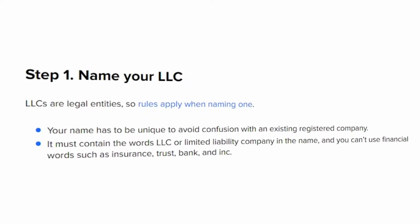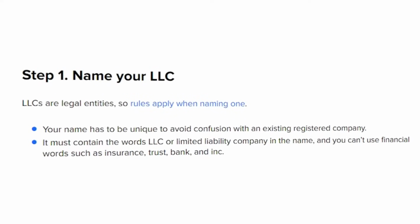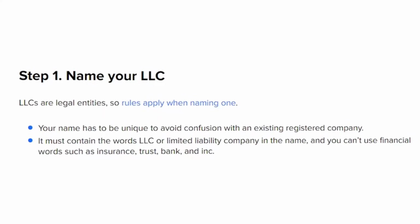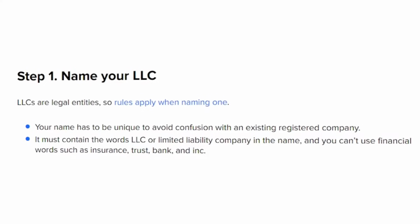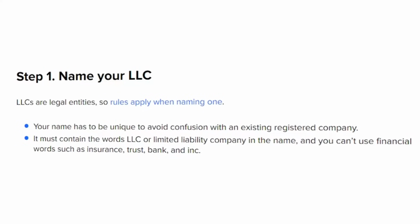LLCs are legal entities, so rules apply when naming one. Your name has to be unique to avoid confusion with any existing registered companies. It must contain the words LLC or limited liability company in the name, and you can't use financial words such as insurance, trust, bank, and Inc.